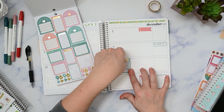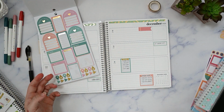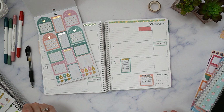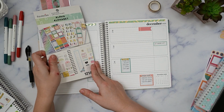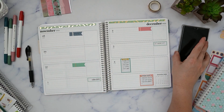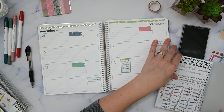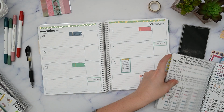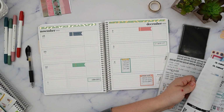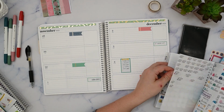Got it lined up here, just barely, slightly a hair too big for these horizontal boxes, but it works. I don't need to cut anything off. But just so you know, if you use a horizontal, some of these boxes can really work in here. I'm going through to find my Sunday reset stickers. These are from Planner Kate, and to be honest, I don't really know why I bought them in the first place, and I'm just trying to use them up.